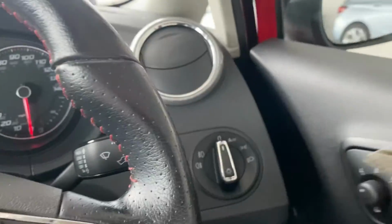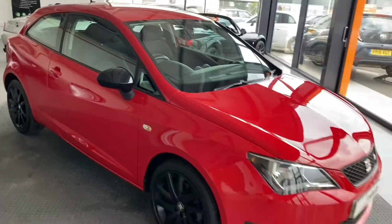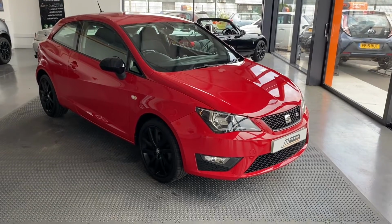So it's a nice car for someone. It's priced well. The car will come with a fresh MOT and an REC inspection, which gives the next owner the benefit of having a 3-month warranty and 12-month breakdown cover, all covered with REC. It'll be a Platinum Plus warranty.